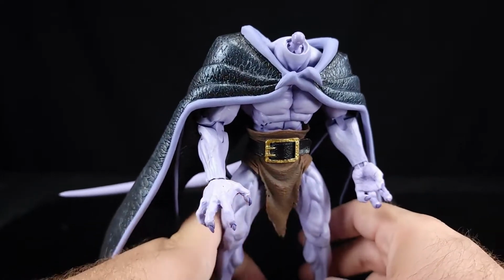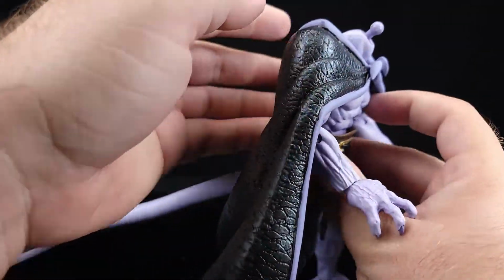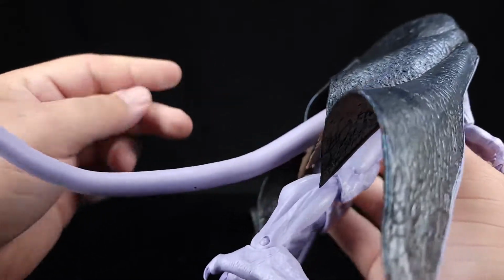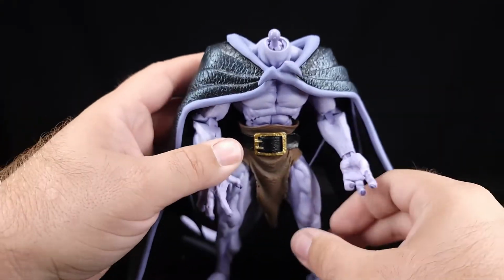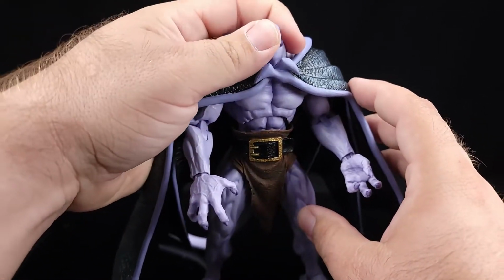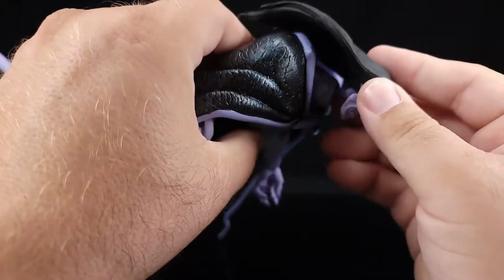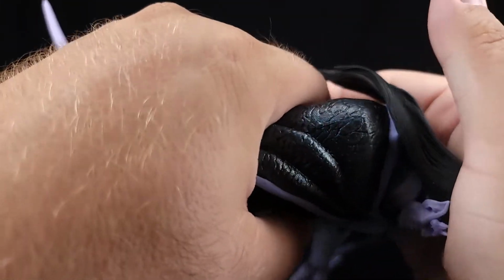Once again, I gotta get his tail in a position that makes sense. There we go. Straight down. All right, so wings on, essentially. And one thing they really failed at was how his neck mounts comparatively with his hair. So now we got to go with the chilled face.